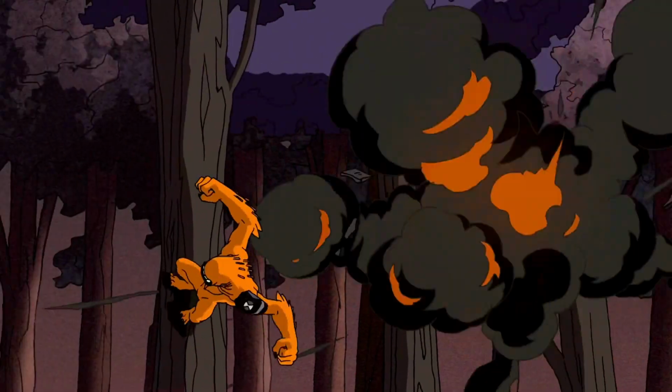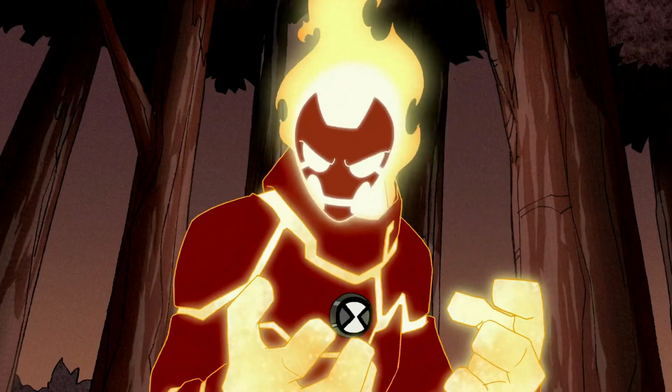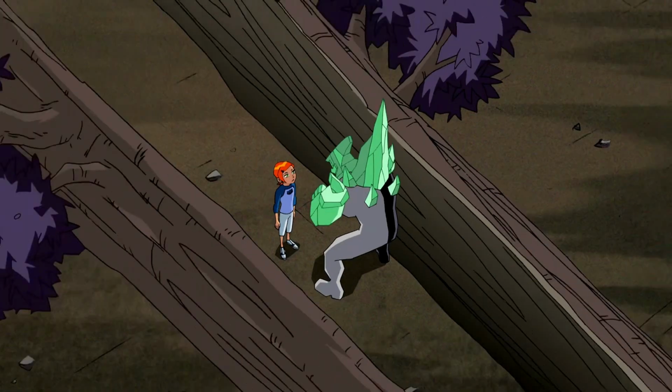Finally, the alien fights themselves. These are a lot of fun. Seeing what each of these different powers can do, how Ben uses them. Again, it's just a great way of hooking the audience. Because each of these aliens' unique abilities are easy to understand, but also significantly different from one another.